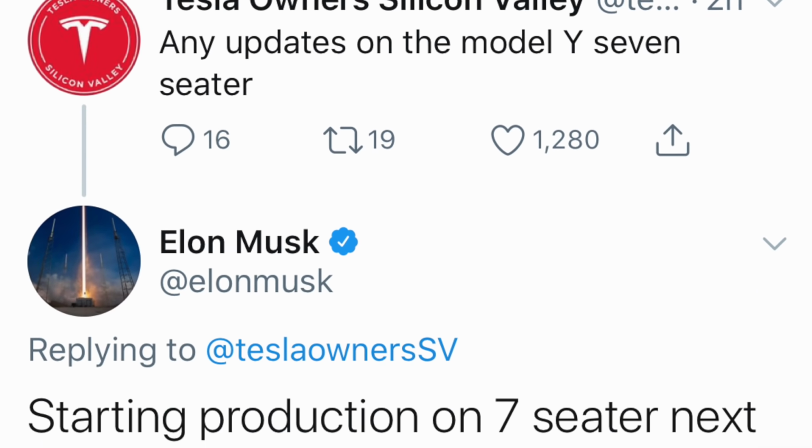And now for you Tesla Model Y fans, the biggest update for you. The Tesla Model Y third row car will be coming in 2020. Elon Musk in his tweets this evening did confirm not only is the third row coming this year, but they will actually be starting production on the third row Tesla Model Y next month. Additionally, he did further clarify that that third row car will start delivering in early December. So if you've been waiting for this 3-row Tesla Model Y, it is now time.